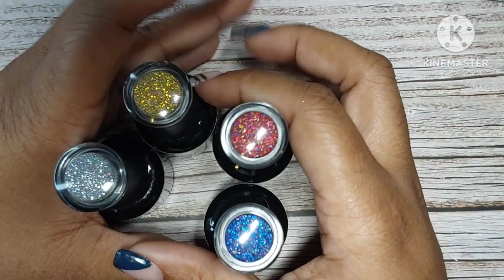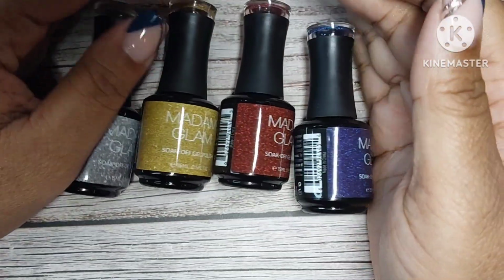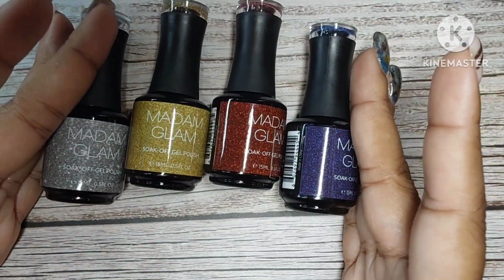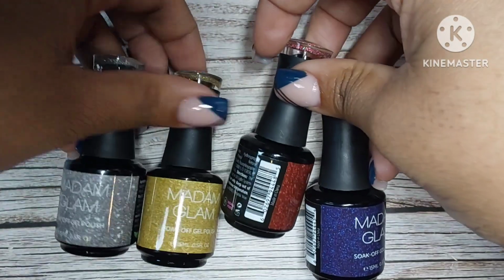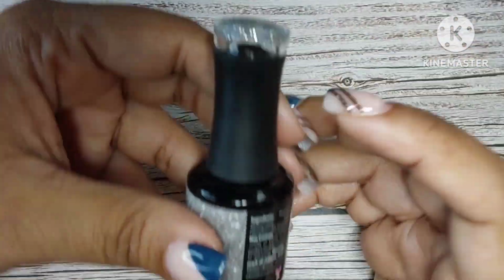So in today's video, Madam Glam just released their new collection called the House of Reflection, and they let me pick out 4 colors from the collection. I'm excited to share them with you guys. These are the 4 colors I've chosen. These are all holographic reflective gel polishes.